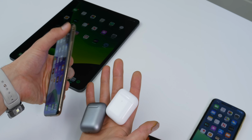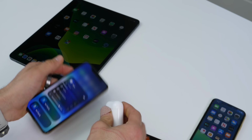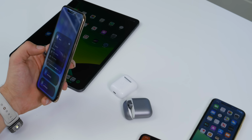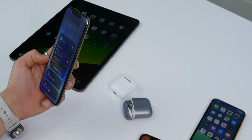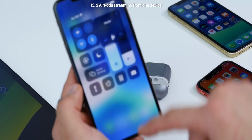And AirPods. So in iOS 13, you can now simultaneously connect to 2 pairs of AirPods. So I'm gonna pop all of these out here. So I'm gonna connect to one and then another. And look at that, there is Bluetooth 5.0 at work. So you are able to connect and stream audio to 2 separate pairs of AirPods.